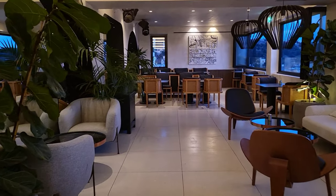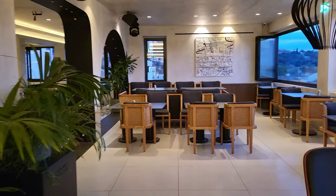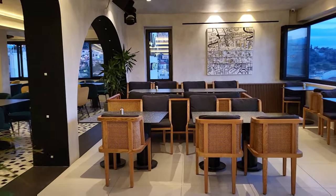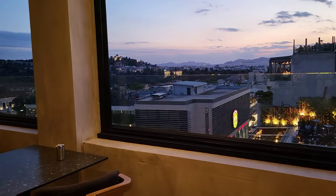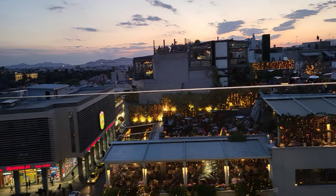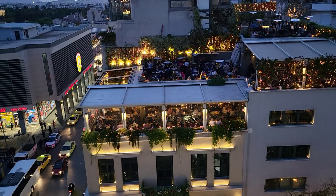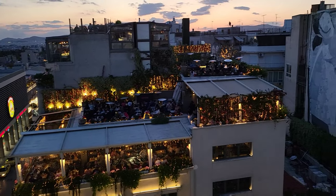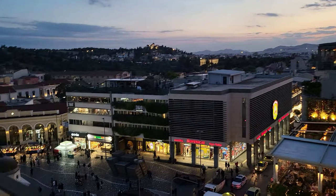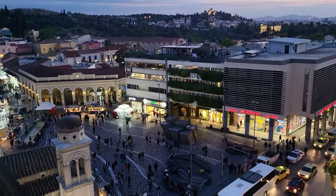So this is where you come in the morning for breakfast. That's included in the fee that you pay. Good. That's good. Across the street, there's a hotel with rooftop restaurants. It's beautiful. It's right in the middle of the city.